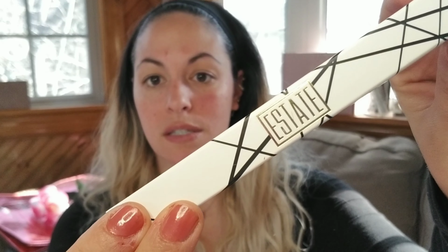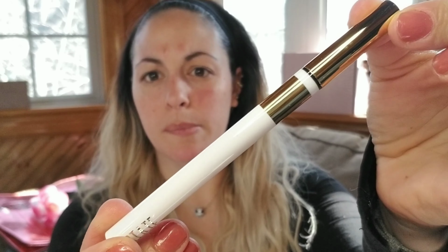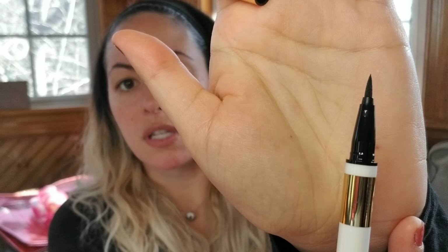Next up we have the Illamasqua Skin Base Foundation. I will use this today. More skincare. We have 24/7 Honey Day and Night Moisturizing Cream, so I will use that, by Hey Honey. Never even heard of that brand before. And then lastly, we have the Precision Liquid Liner by Estate. This is the packaging. It's really pretty packaging. And then it's a regular felt tip liner. So we'll use that today.